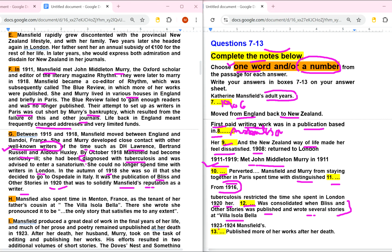Okay. Now coming to this, 1923 is here. Dash published more of her works after her death. Okay. Who published means some person is there. Mansfield produced a great deal of work in the final years of her life. Much of her prose and poetry remained unpublished at her death. After her death, her husband Murray took on the task of editing and publishing her works. So her works is there, it means her husband will not come. Only husband will come here, not her, because we have to write only one word. So in this way we have completed this reading. But the 10th number question, I really couldn't understand what they want to say about this fill in the blanks.